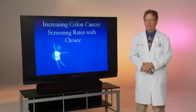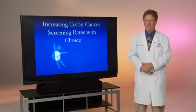Colon cancer is a major health problem in the United States and in Nevada. It's the second leading cause of death from cancer, despite the fact that it is preventable. One of the reasons why so many people die in the USA and in Nevada every year from colon cancer is because they don't get their colon cancer screening. And there's many reasons for this.